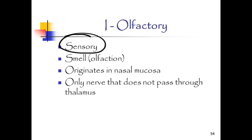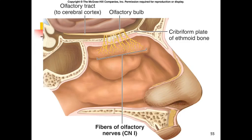This nerve is originating up in the nasal mucosa, so as you are smelling, the chemicals in the air are bound to receptors on the olfactory bulb and are on the olfactory receptors, and this is going to allow you now to smell. This would be considered a chemoreceptor because it is receiving chemicals and is sensitive to different chemicals. I'll be showing you some pictures of these. I would not ask you to know these structures, but it may help you in appreciating these nerves.